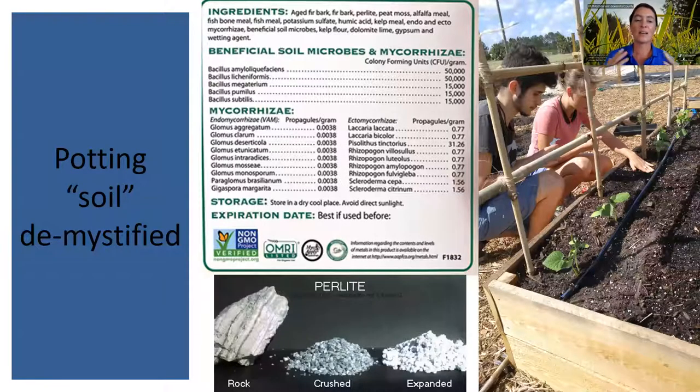So potting soil can be a really mysterious thing for folks. For those of you who like to read ingredient lists, you may have turned over a bag of potting soil and started reading the ingredients and immediately felt a little confused or concerned about what you were reading. Things like aged fir bark, alfalfa meal, fishbone meal, beneficial soil microbes, like, what are these crazy things, right? Those are actually relatively common things to see on the back of an ingredient list on potting soil.